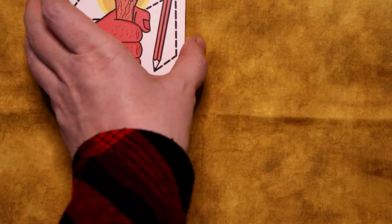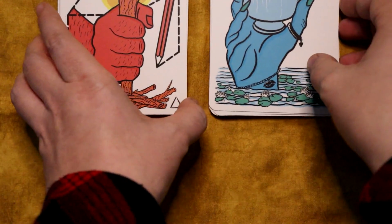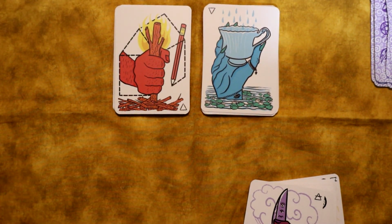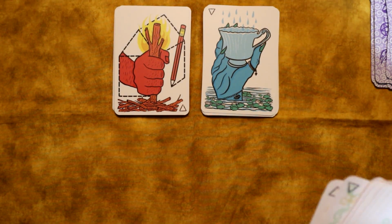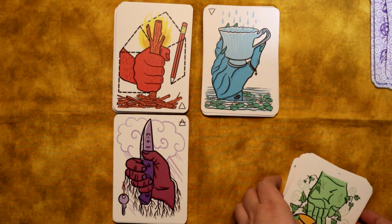Okay, so for the minors, I want to zoom out to see if I can get them in the frame all at one time. I like seeing comparisons of the different suits. So how much am I going to have to zoom out to make this happen? Okay. Put the other things off to one side there. There's some eyes in the swords. Just mentioning that in case others have a thing with eyes in the way that I do.